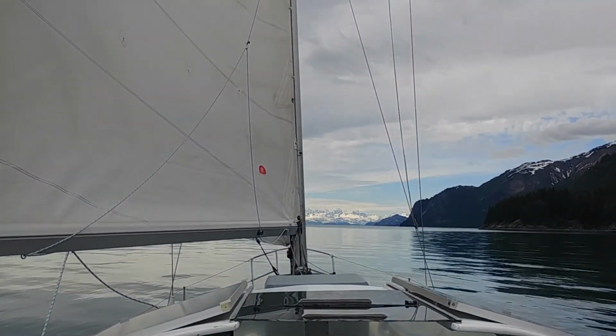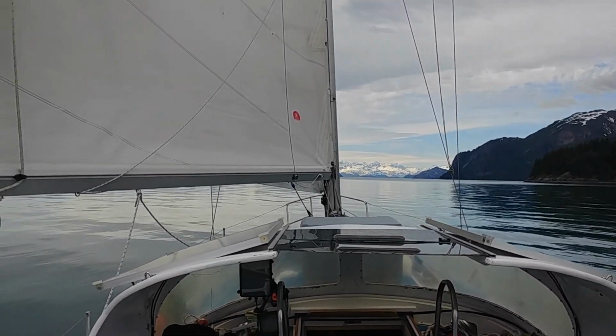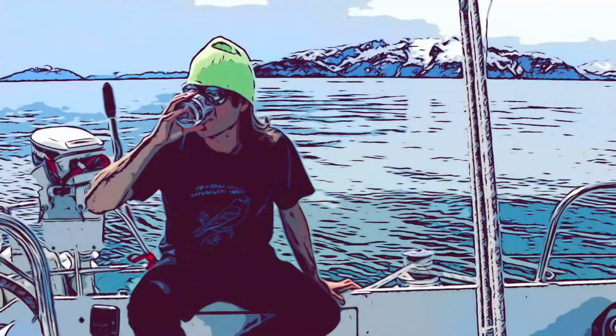Coasting along in Glacier Bay, 2.2 knots. Coming up to this robust wind line, should see us going 3 knots. That's how we roll.